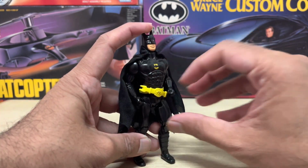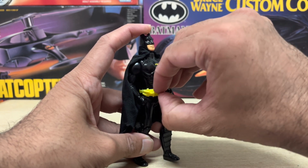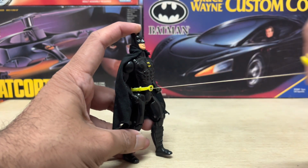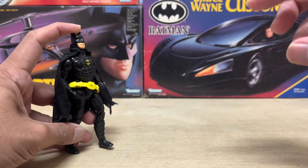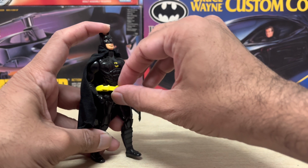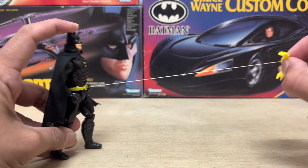The highlight here is the retractable Batrope, which is hidden in the figure's front belt buckle. Just pull it out like so, and it retracts back. This is very useful for a variety of reasons, like having Batman be able to latch onto objects, villains, or even if he wants to pull Vicky Vale close to him.